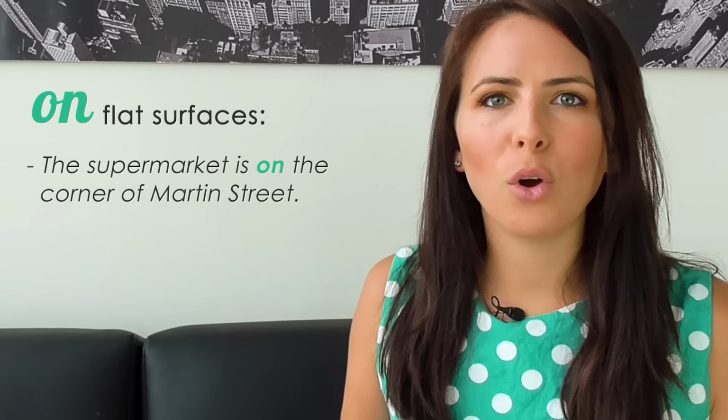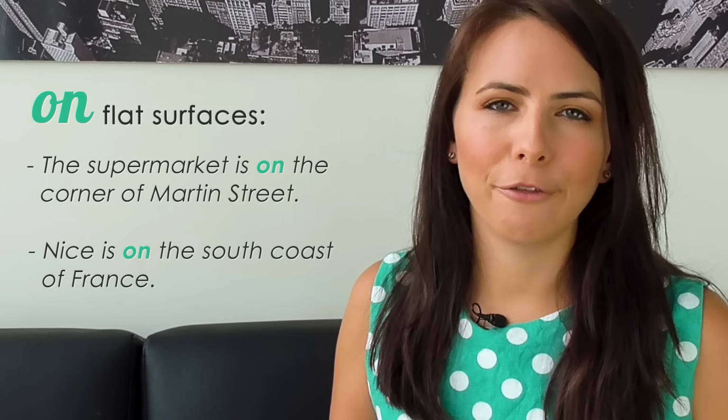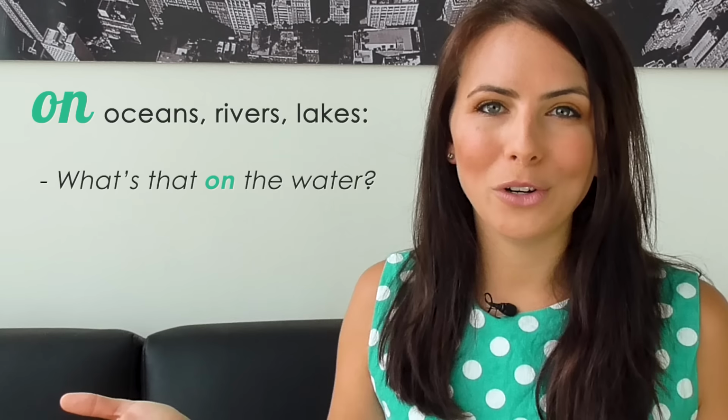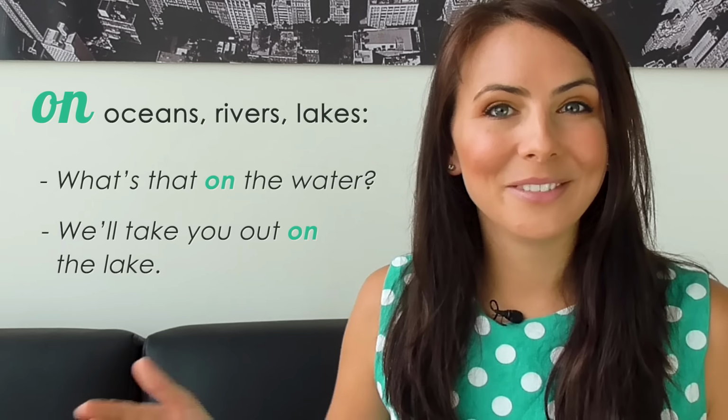Now, keep thinking about this idea of flat surfaces because it includes roads and streets and rivers. The supermarket is on the corner of Martin Street. Nice is on the south coast of France. Now, the idea of flat surfaces also includes water, so rivers, oceans, lakes. What's that on the water? Floating on the water. We'll take you out on the lake in our boat. We'll be on the lake in our boat.